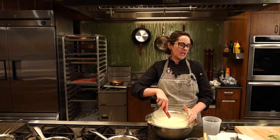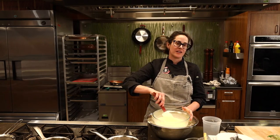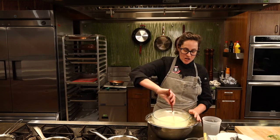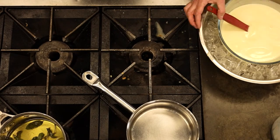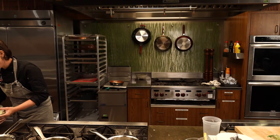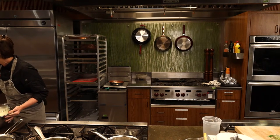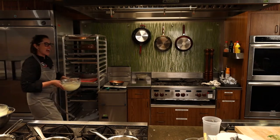It just means that you can heat it up. You can take it from one extreme temperature to the next without it exploding. It's awesome. All right, so we're gonna continue. You would continue to do this until this came up to room temperature, and I'm gonna show you what this looks like when it's cool. I have some in here. It's beautiful, and I love it when things come together like this.